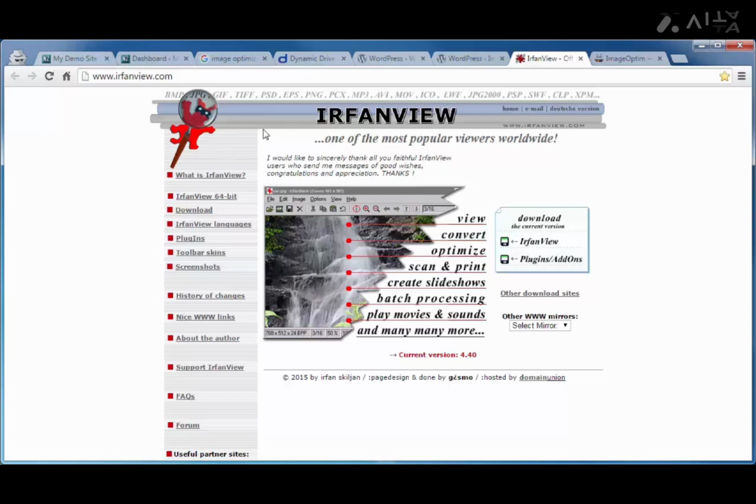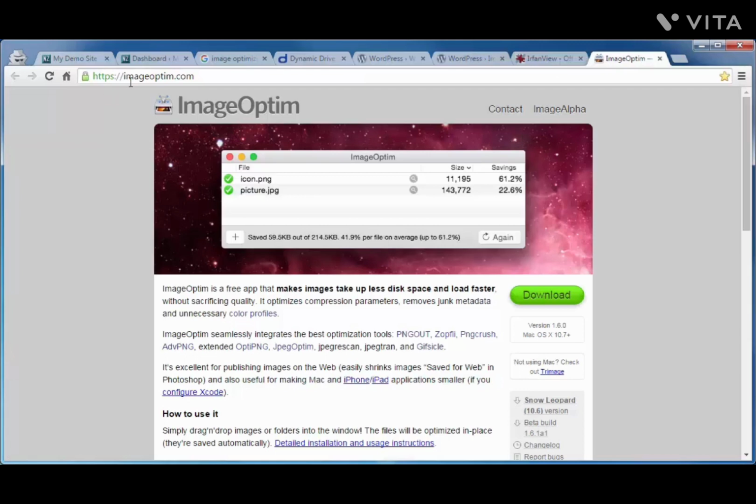For example, for PC users like myself, you've got OrphanView, where you can go to orphanview.com, download both the program and the plugins. Or if you're a Mac user, head on over to imageoptim.com. I'm not a Mac user, so I'm going on secondhand knowledge here, but from what I understand, this is a great program. Both are no cost.